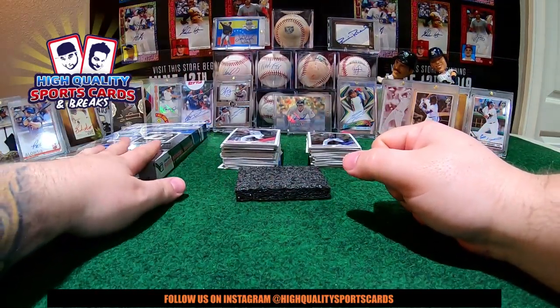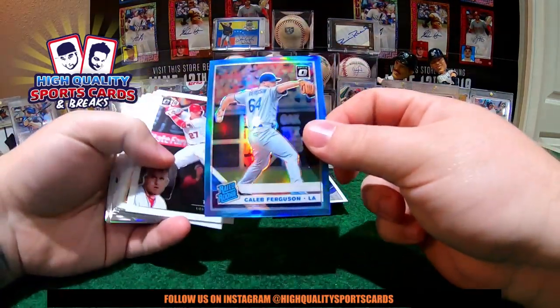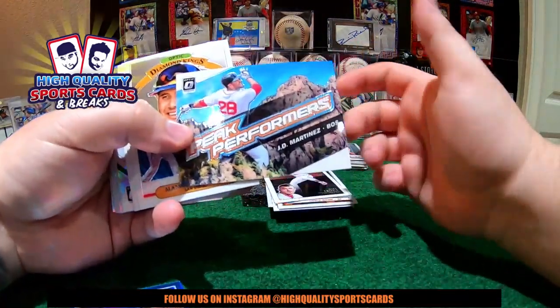Box number 3, guys. Here we go. Good luck looking for the hot boxes. Maybe this one. We got number 250, Aqua Refractor, Caleb Ferguson for the Dodgers. JD Martinez, Peak Performers.